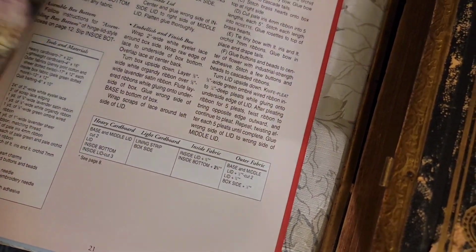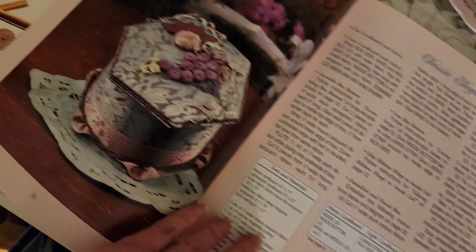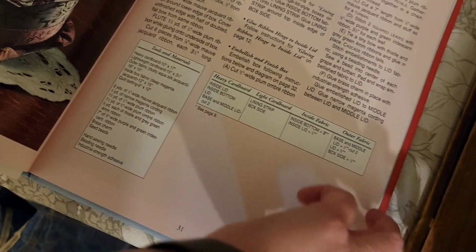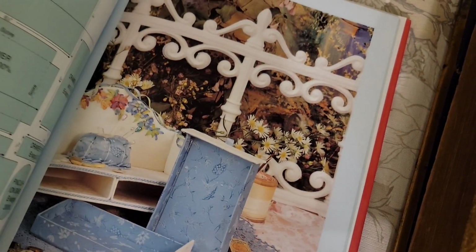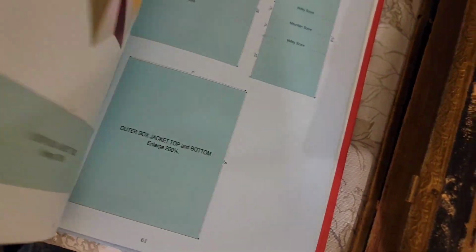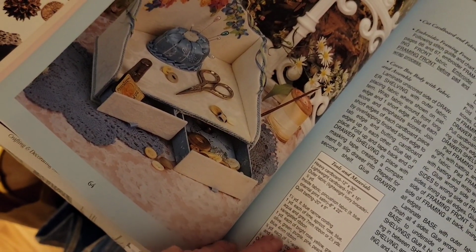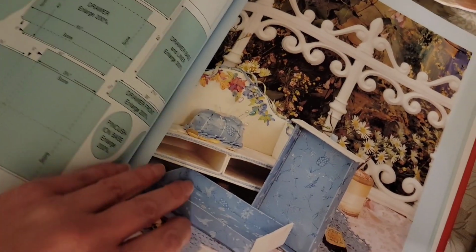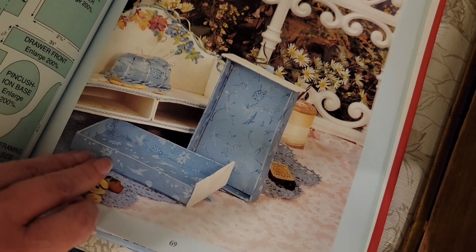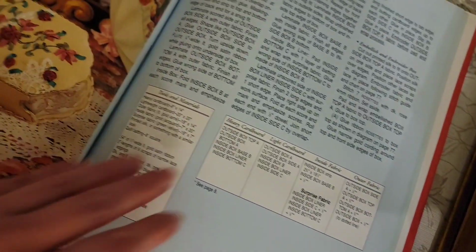pieces. Now, this has a lot of the traditional boxes. But when you get towards the back section, that's when things really get interesting. So you can see that you have a box that has some drawers in it. You have that wonderful little sewing notion box. This one has more shelves in it. And that is shell shaped.